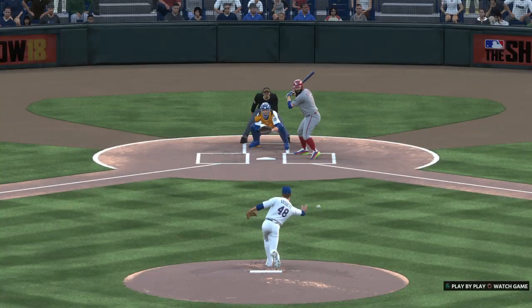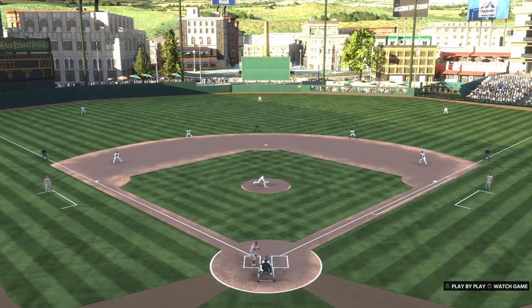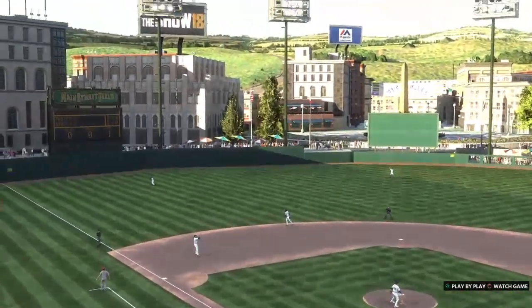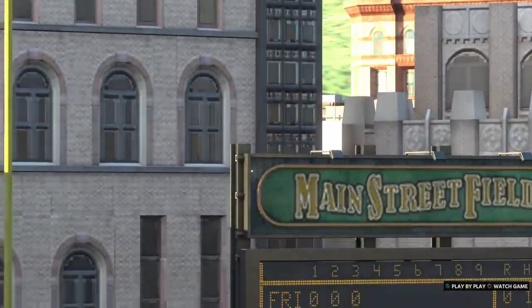I think it's time to start pitching around this guy. He's hit 3 home runs already in this series. I'm not sure what more they need to see, but this is not the guy I want to be pitching to right now.